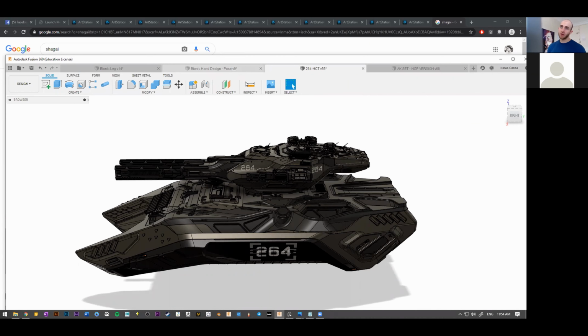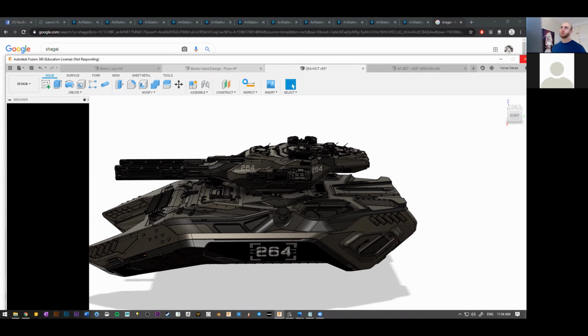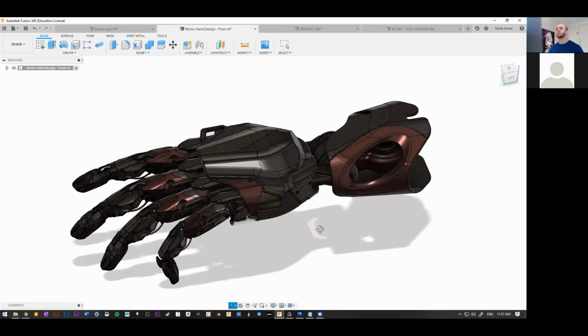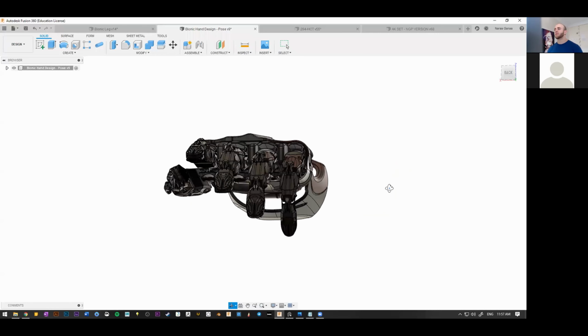You're working on a new one called the Bionic Leg. Oh yeah, I just started. Maybe just have a little peep at that, see how you're going with it. That's loading at the moment. All right, so this is the hand. This is really cool. I really like this one.